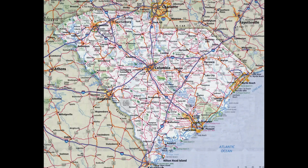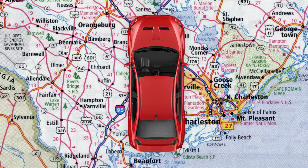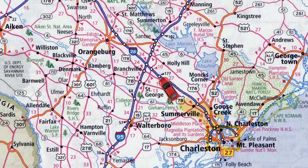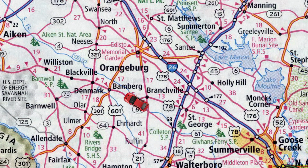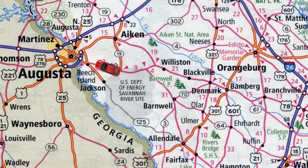For example, if you live in the Dorchester Road corridor and you wait for the evacuation order to be given, your route is going to be Dorchester Road to Orangeburg Road, Orangeburg Road to Highway 78, Highway 78 to 178, and on up to Orangeburg. If you live west of the Ashley, you're going to take 61 to where 60 runs into 78 just east of Bamberg, and then once you're on 78 in Bamberg, it's going to take you to the Aiken-Augusta area.